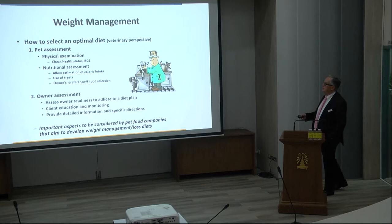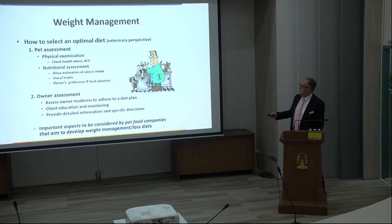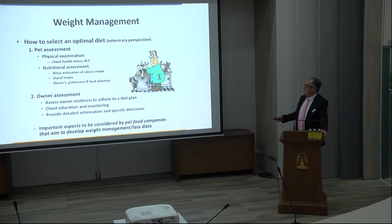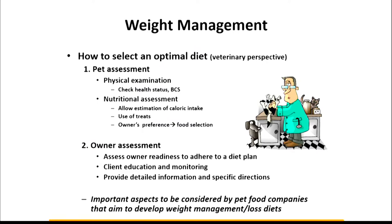You can assess the pet, you can do the physical exam, you can check the health status, you can measure body condition score. And then you need to get a nutritional assessment. How many calories do you think you're feeding your pet to get it in this particular condition? Okay, of course they always underestimate that. How many treats are you using? Oh, I feed 2 or 3 treats a day, when they may feed 25 treats a day. The truth is not part of this.